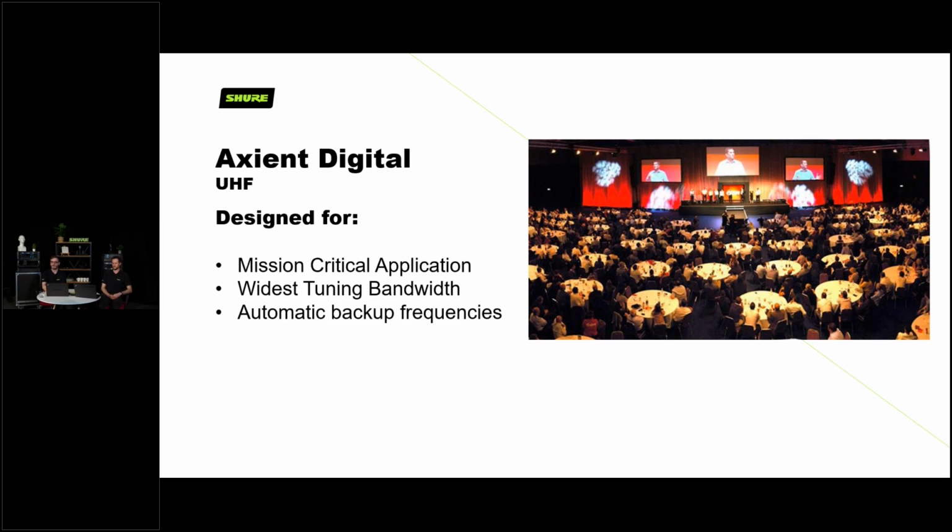We also have the ability to set up some automatic backup frequencies. So a bit unlike MXW, which just does itself new frequencies in the background, this one's a bit more manual, but you have got the capability of coordinating fresh backup frequencies, which can be monitored so that if there is interference on a wireless mic channel and it drops out, you can automatically deploy a new frequency to it and it's up and running again. It's a bit like trying to push a beach ball underwater with one hand. It's just always going to pop up again. Of course, we have the ability to remote control and monitor the Axient Digital system too.